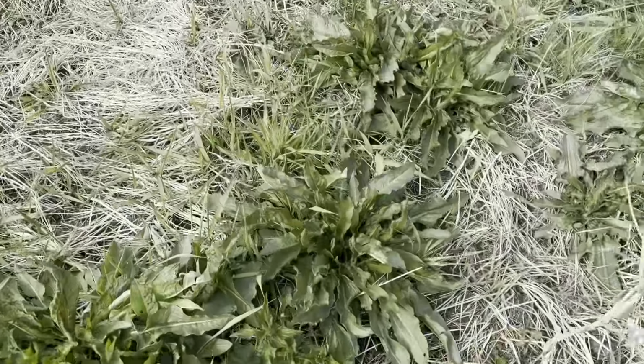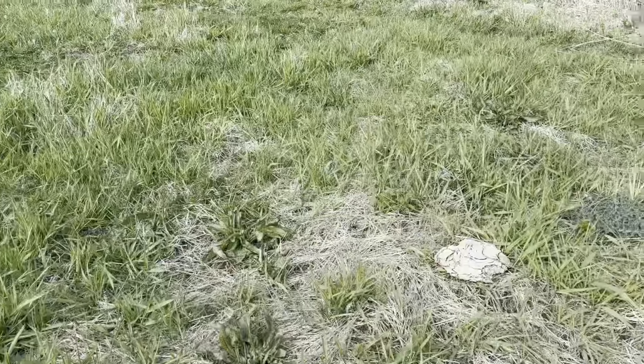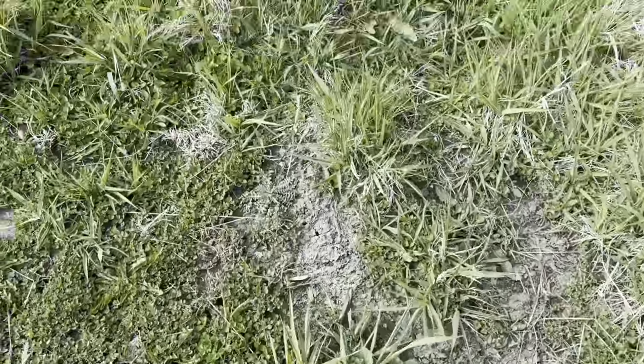So here you can see we have a lot of this plantain growing here. And we've got nettles coming up here. Okay, that's good. And there's thistles. And we've got some burdock.